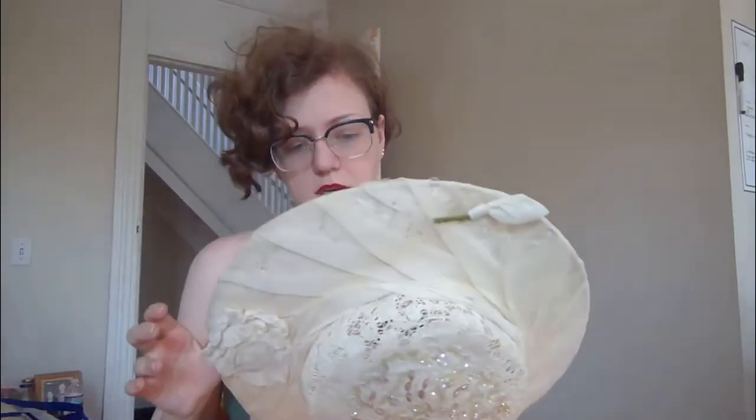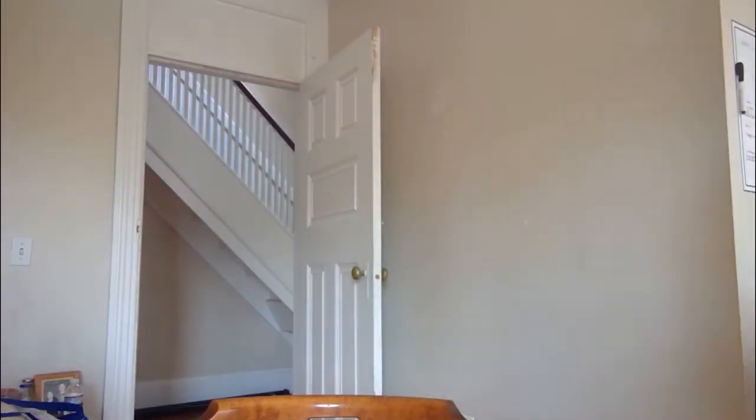And I saw this one. It can be a little hard to date hats like this, because tilt hats were very popular in the 1940s. But they did also somewhat carry on into the 50s, so it's a little hard, at least I've found. But yeah, possibly.